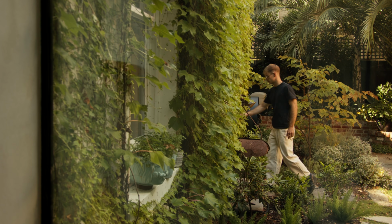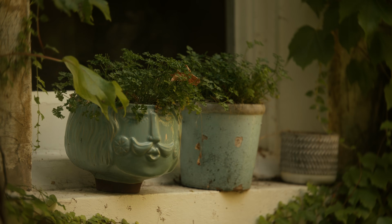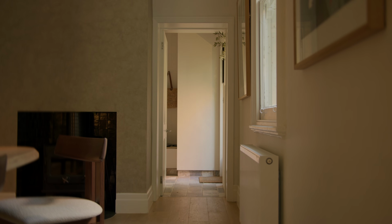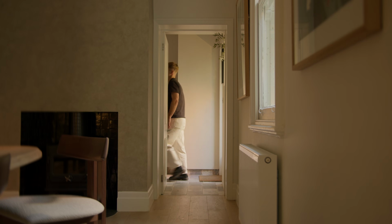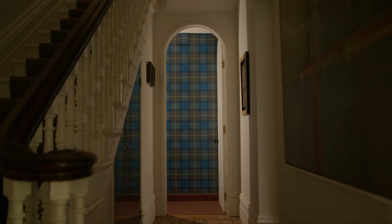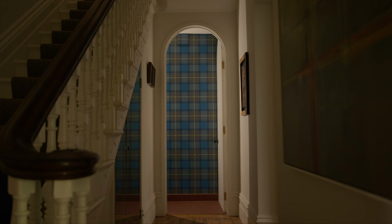Looking back on this project, it's amazing to see how it's changed and influenced our clients' lives. Fair to say it's an amazing residence to entertain in. It's a place which our clients feel is truly their home, and it's a place where they feel like they belong.